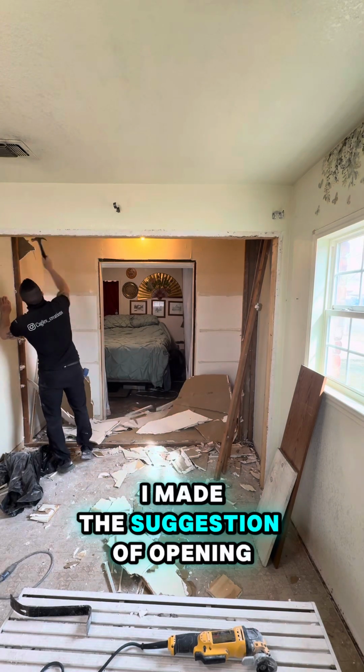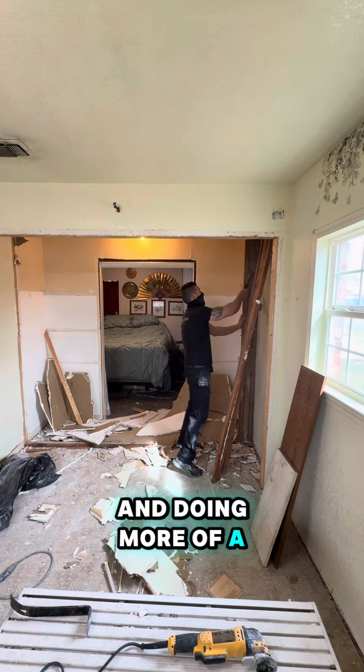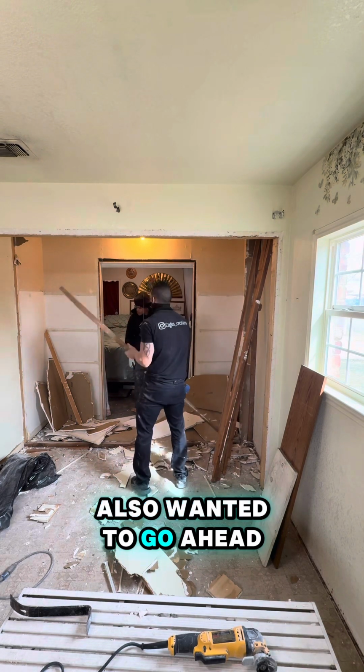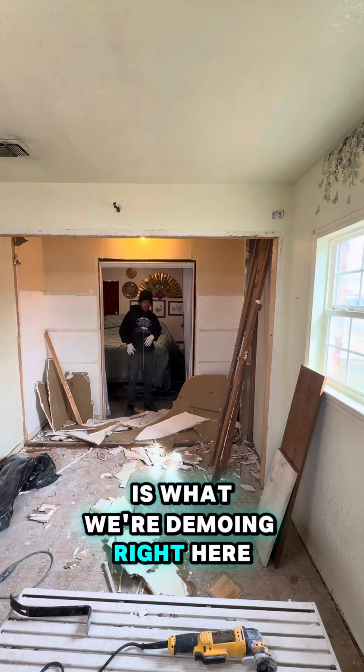I made the suggestion of opening it up and moving the walls out a little bit and doing more of a traditional shower with tile. On top of that, they also wanted to go ahead and rework the master and guest room closets, which is what we're demoing right here.